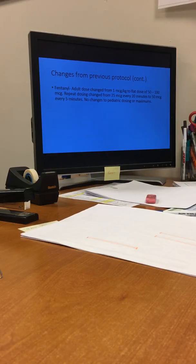Fentanyl: the adult dose has changed from 1 microgram per kilogram to the flat dose of 50 to 100 micrograms, and the repeat dosing has been changed from 25 micrograms every 20 minutes to 50 micrograms every 5 minutes, and the pediatric doses or maximums have not changed. Dilaudid has been moved to later in the protocol, only to be used if no relief with the other pain medications. Any questions?